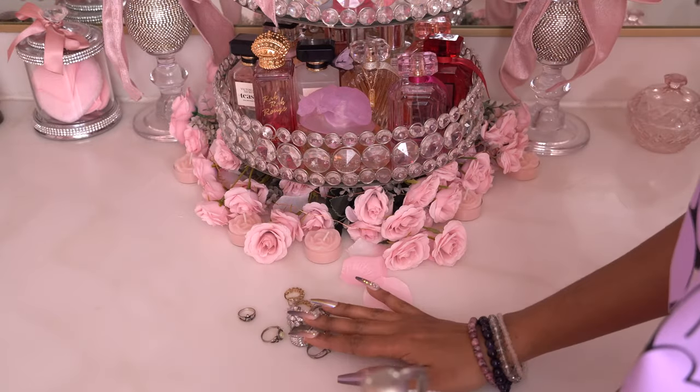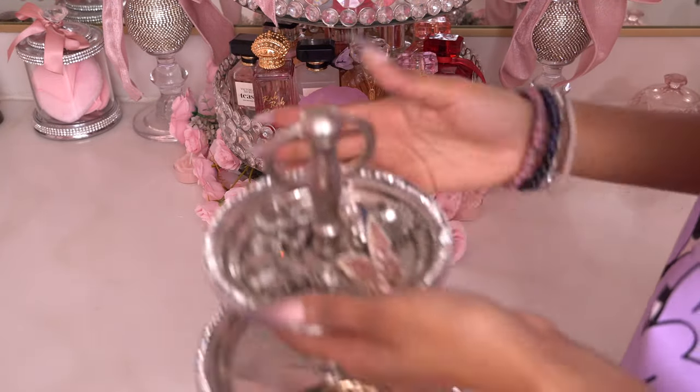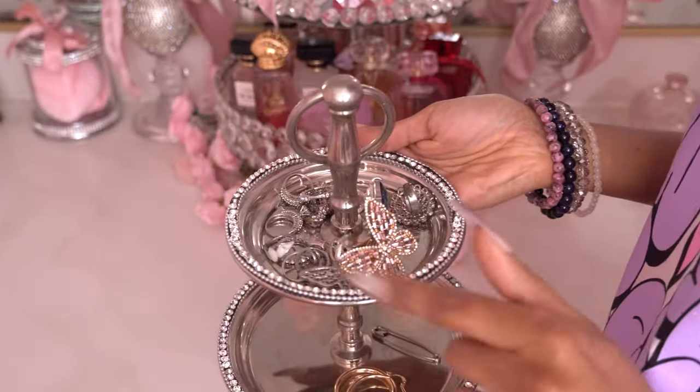Okay, guys, so this is everything that we're going to be getting rid of on this little tier tray. Let's go ahead and bring out the next tray.